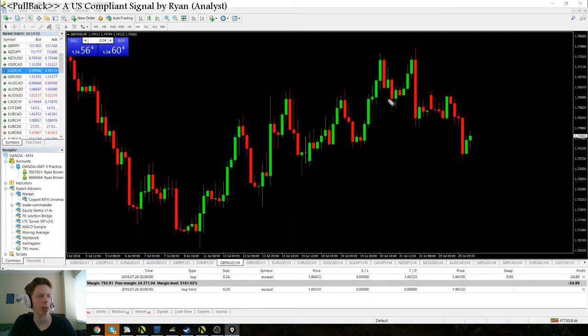If we're looking at some of the levels that have been made on this pair, we're looking at these three. This one was already broken, so X out of that. This one was as well, and this one was. This is not a strong level here, but these two were broken, and I would expect this to move down, move up, and then move back down. So that's my outlook on the pound.